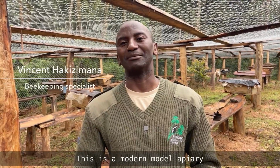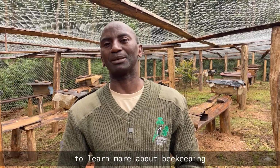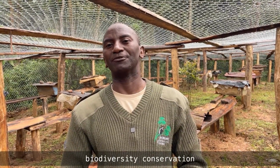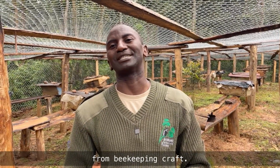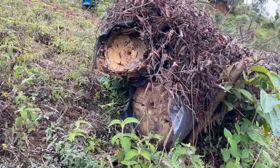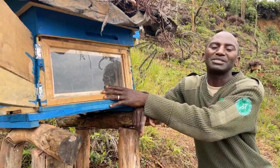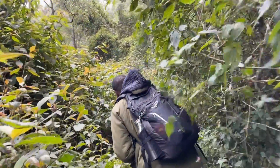This is a modern model apiary built by NMC in order to help the community to learn more about beekeeping and the link between beekeeping and the Nyungwe National Park biodiversity conservation, and how they can get more benefit from their beekeeping craft. The Nyungwe Management Company's community development program not only trains new beekeepers, but also helps existing beekeepers move from low-yielding traditional hives inside the forest to higher-yielding modern hives on the outskirts of Nyungwe, where chimps are less likely to raid them.